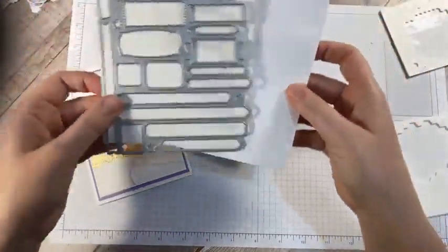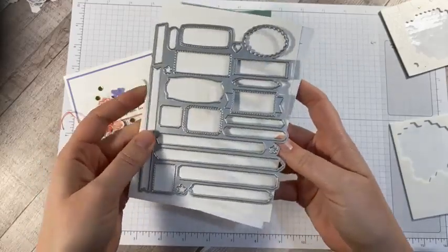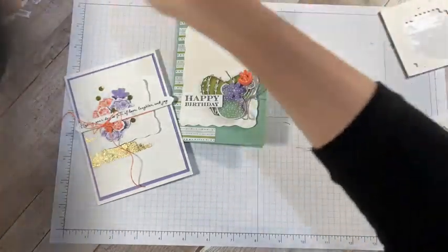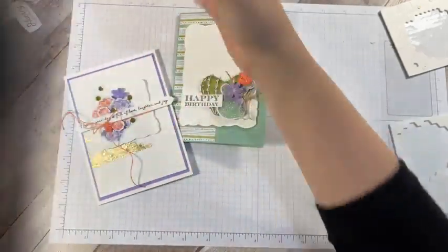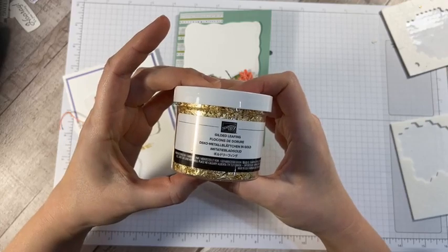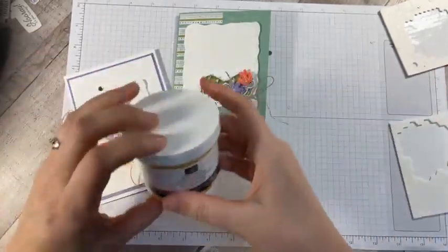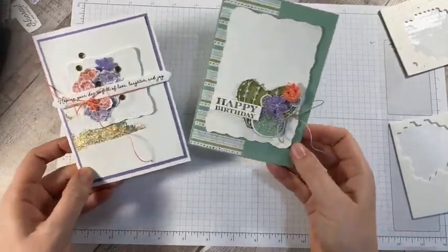And then this was the message dies, and this coordinates with the many messages sentiments, which are fab. So you get all of these. And then this gilded leafing, which will just be going on everything. It's not going to move from my desk because it's just gorgeous. So there you go. There is a couple of cards for you using that.